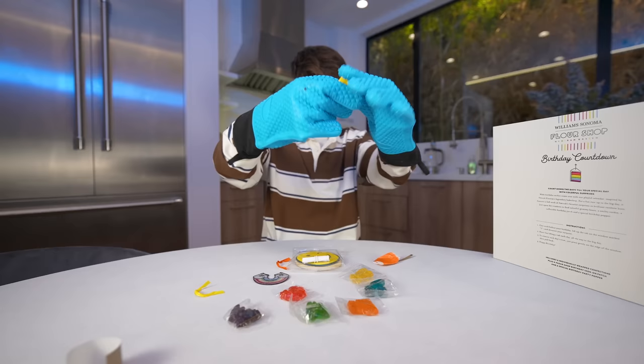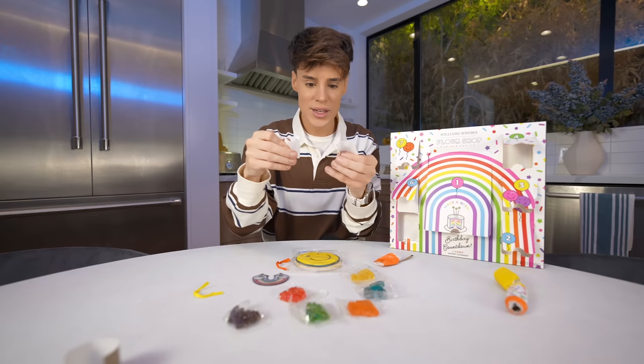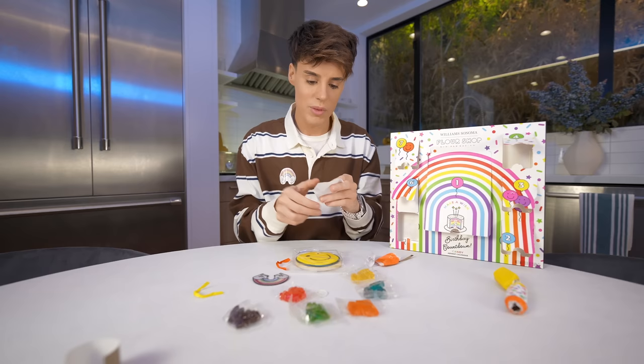Wait, was that it? So the only way this will be worth it is if in this little paper, there's a Chili's gift card. I accept nothing less. And this is... it's a sticker. It's quite literally a sticker. That's what we got. And we also got a paper. Please say Netflix for a month or something.